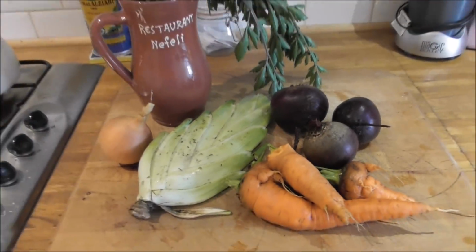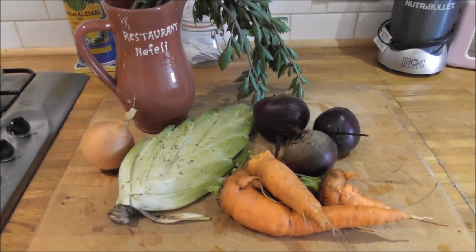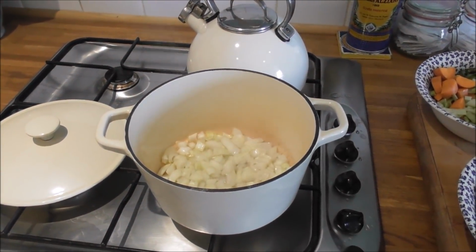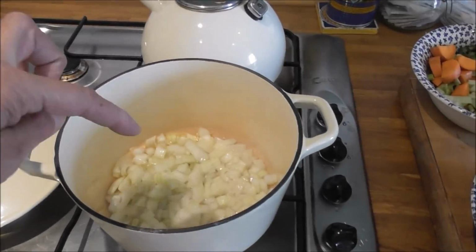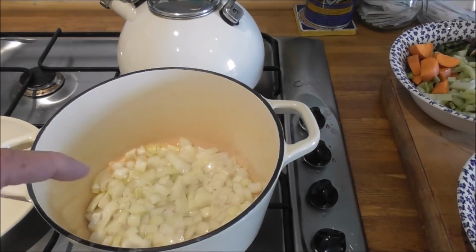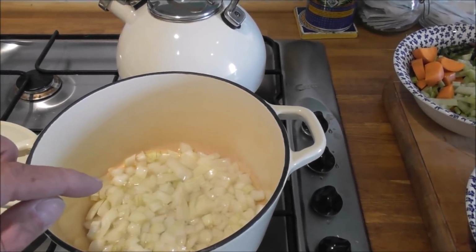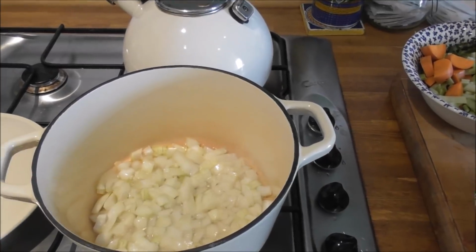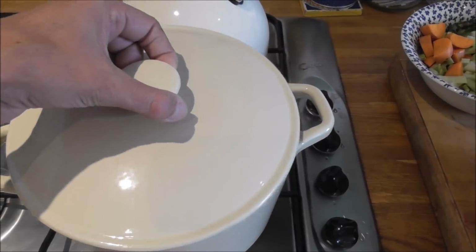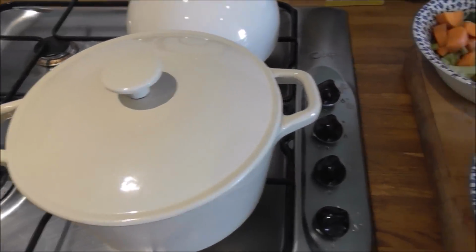So, I need to get stuck in and get cooking. Just before I start adding anything, I want to show you the colours in a second. To start with, all I've done, as I do with nearly all the soups I make, I'm just sweating a little bit of onion down in just a little splash of oil and a little splash of water. So they are effectively getting a bit of a fry under steam at the same time. Just a bit less fat and a bit quicker.